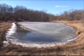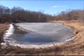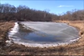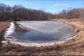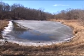Here we are looking at the pond on the Davis 40. It's about 1 acre. It is stocked with bass and bluegill. There's some big bass, actually bass up to about 7 pounds in there.